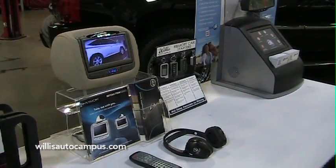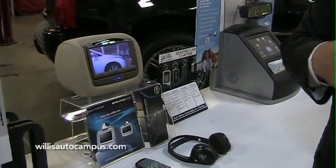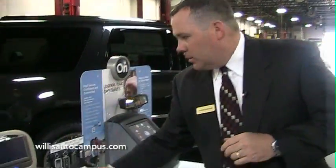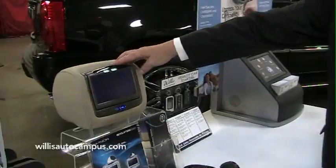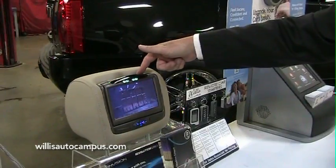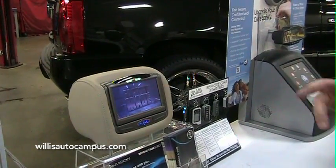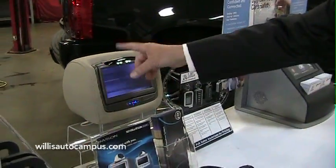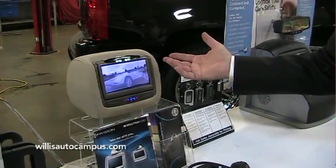So if you come in with a 2011 Cadillac Escalade like we've got here with an ebony interior, everything will look exact. It'll look like it came with the car. Supplied are 2 monitors, one on the driver's side, one on the passenger side, with a DVD inlet on the top of both. So you can play 2 different DVDs at one time, one on each monitor, or you can play from one to the other and have the same program playing.